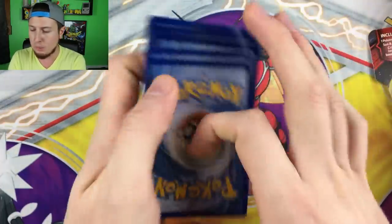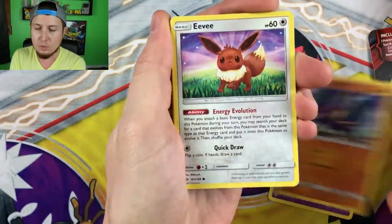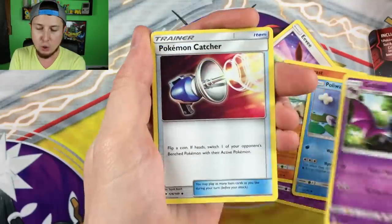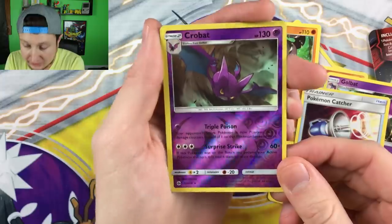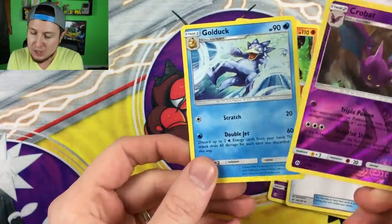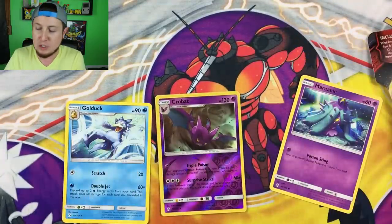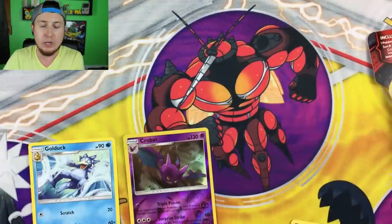All right, here we go. Here we go, guys. We have a Marini, a Crabrawler, an Eevee, a Sandygast, a Poliwag, an Energy. Let me file that away in my filing cabinet right back there. Golbat, Pokemon Catcher, a Passimian, a Reverse Holo Crobat, which is a rare, so at least we're getting two rares in this booster pack, and then our rare goes to a Golduck. Now, guys, you know Psyduck is my favorite Pokemon, but I'm not too fond of Golduck, to be honest with you. All right, let's jump into our next booster pack, which is going to be, boom, a Roaring Skies.